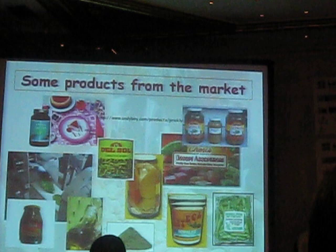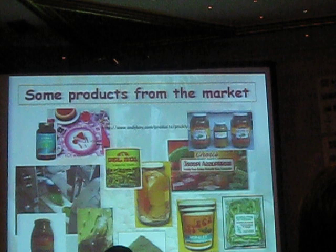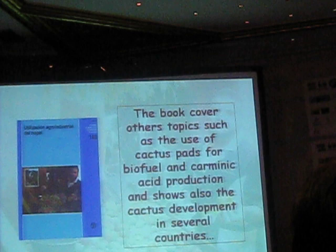Well, Monica Nazareno showed last day many photographs, and I put only some of them here. And you can see several products and others that I showed and that are not in the market yet. The book covers other topics such as the use of cactus pulp for biofuel and carminic acid production, and shows also the cactus development in several countries.